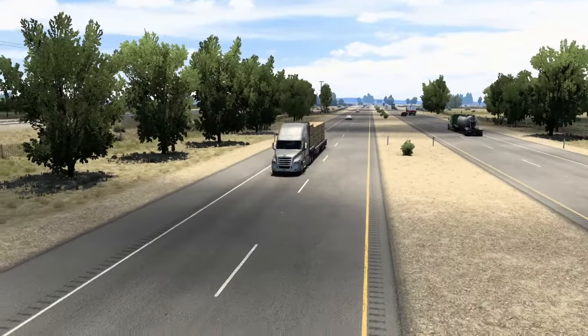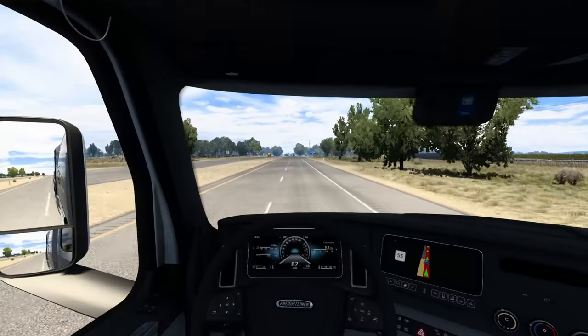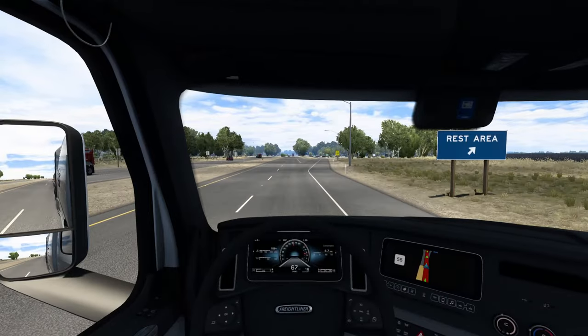Now, this, to be honest, looks a little bit more similar to what it used to be, but I guess in all honesty, it's kind of hard to shake up a highway or an interstate like this.